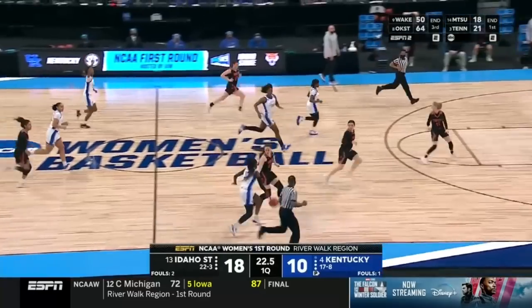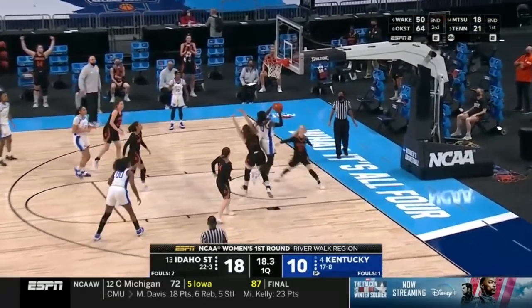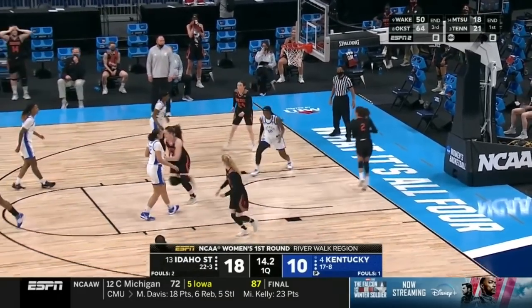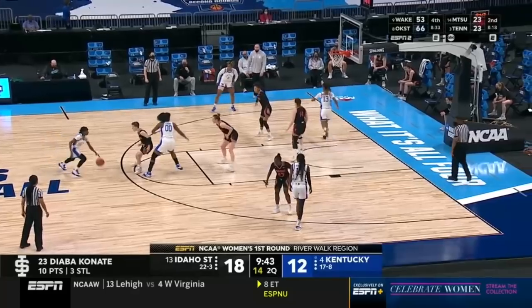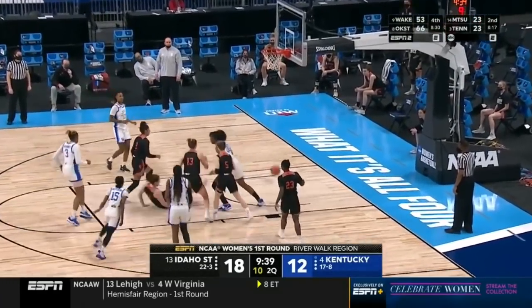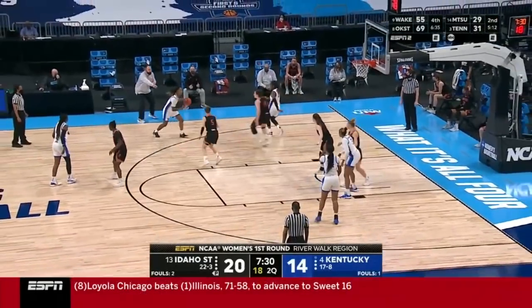Howard gets in the passing lane, she'll get the steal. Howard looking for her first points, 20 seconds left in the quarter, and they give her a wide open lane to the basket. Second chance will drop. Meanwhile, for Kentucky, Rhyne Howard just 2 points on 1 of 3 shooting as Chasity Patterson hits. Fresh 20.